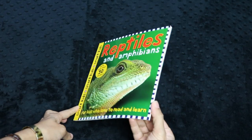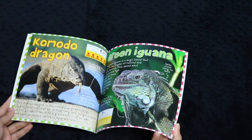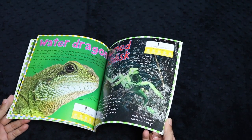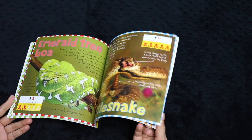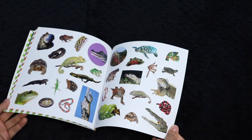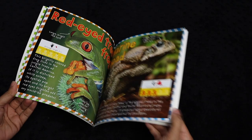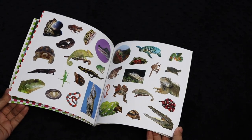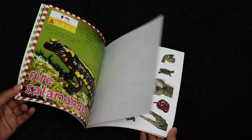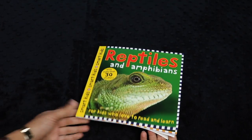And reptiles and amphibians. And that's just a little early reader for them. So I like that it goes through a lot of the animals that they might see at the pet store or at a zoo. Just a fun little book. And then there's stickers at the end too that they could paste in. Especially if you were doing an interactive notebook, it might be nice to read about them and then use the stickers in the back. And these are a little bit complicated, so I might actually let my 7-year-old use this book more than my 4-year-old.